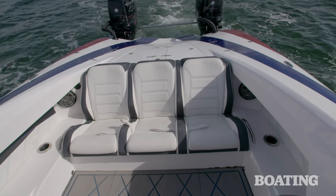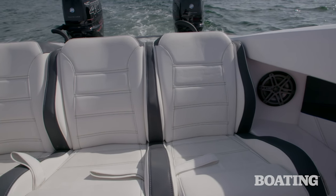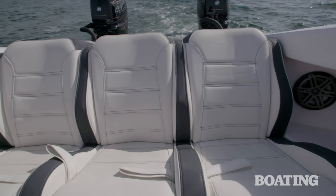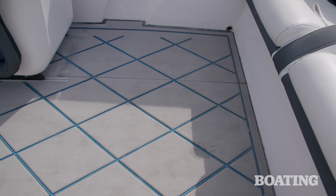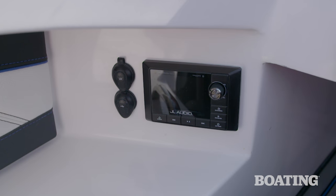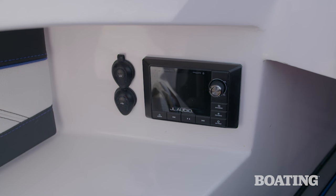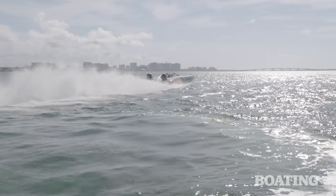Now, the nice thing about this roadster, unlike most, is that you can take your friends with you. There's seating on board for five, and it's secure bucket seating so that they feel comfortable and can really enjoy that speed. You've got a surf mat decking for a great look and non-skid surface. You've got cup holders and a stereo, and this boat will be just awesome to hang out on the sandbar when you're tired of feeling that blistering 120 miles an hour.